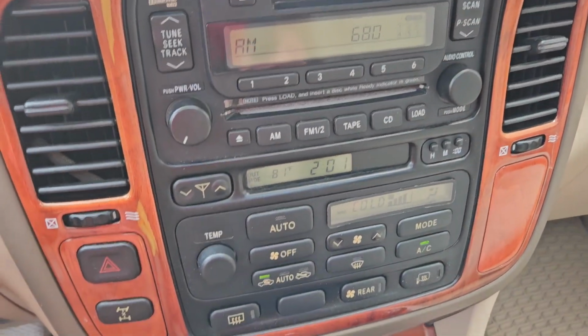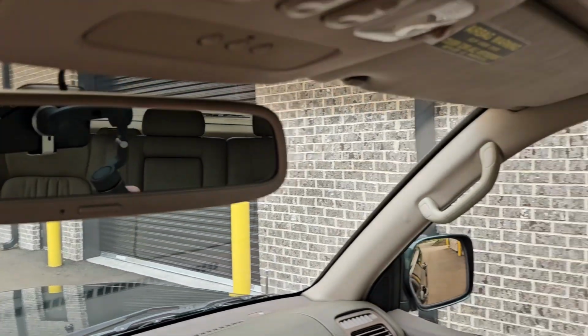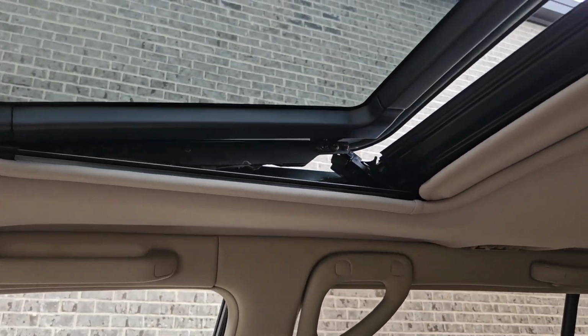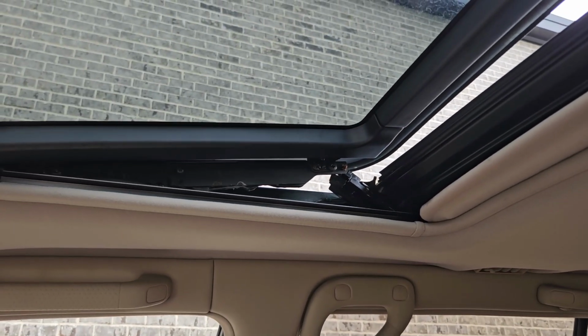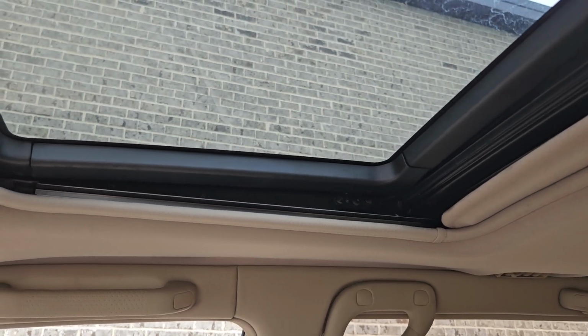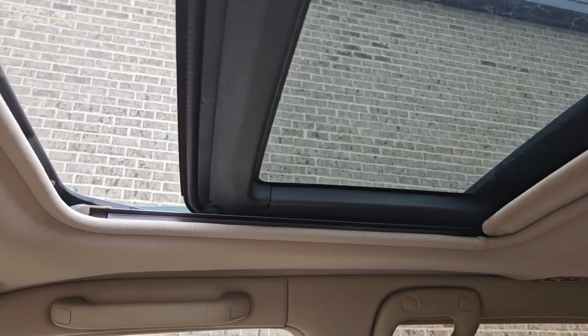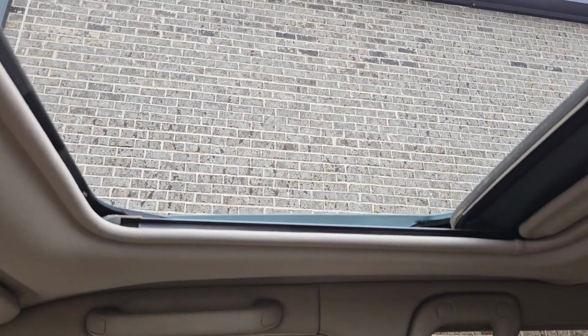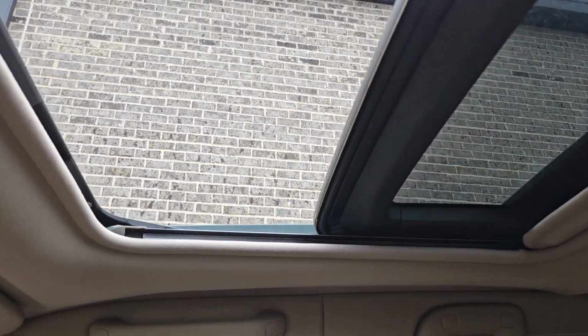The old Nakamichi. Alright, so let's start so we can get these windows shut and get this thing back in park. As you can see, the sunroof's up. We're going to tilt it down. We'll slide it open. Not many 100s still have a working sunroof, by the way.